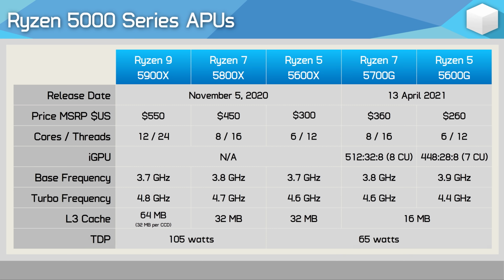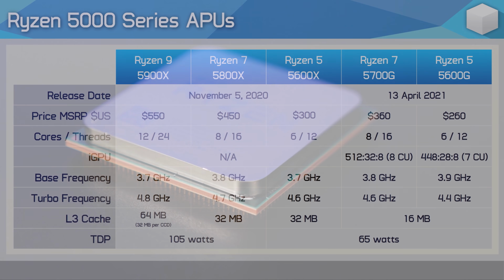The 5700G didn't really make sense with its rather high $360 US price tag, and I really felt that AMD needed to slash about $100 off the asking price for me to even consider it. Although it packs 8 cores with 16 threads, it only comes with half the L3 cache of the fully fledged Zen 3 parts, such as the Ryzen 7 5800X for example, and that means that the 5700G was much slower for CPU related tasks, including gaming with a discrete GPU.